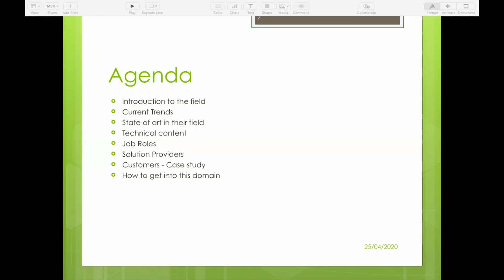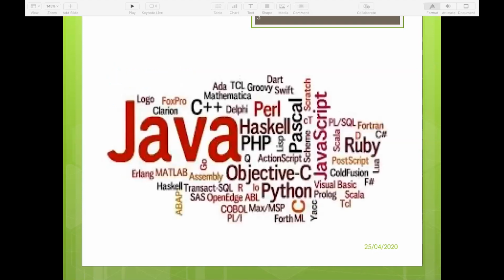Then we'll go for the technical content that's there. That's not very big, but it's somewhat detailed technical content. Then we'll go for the job roles, the market that is there for new developers, and how industry has different roles going forward based on experience. Then we will go for the solution providers, the ones who are actually providing solutions in those languages, and then some case studies of customers using Python and Java, and finally how to get into this domain. So that's the agenda. We'll move on to the next slide.